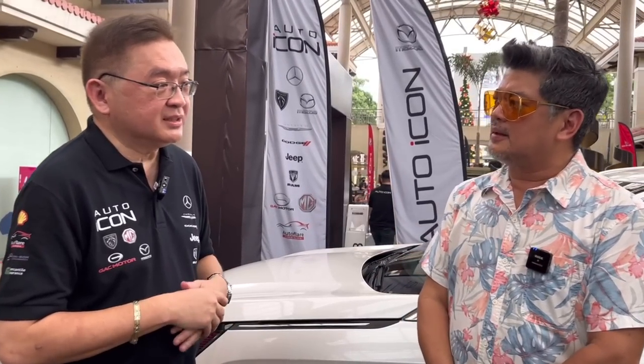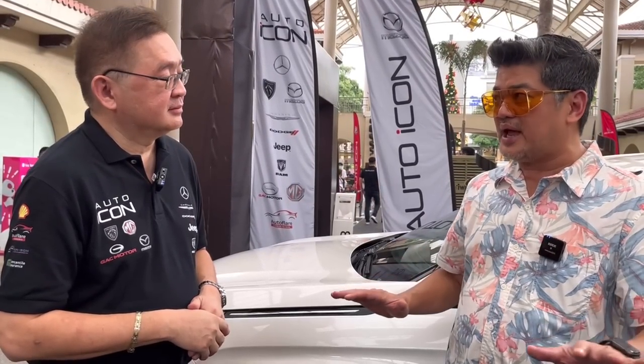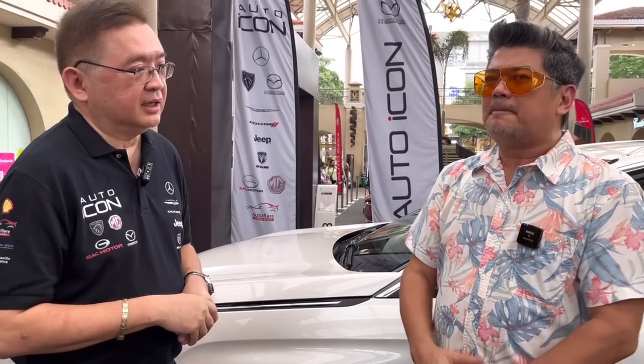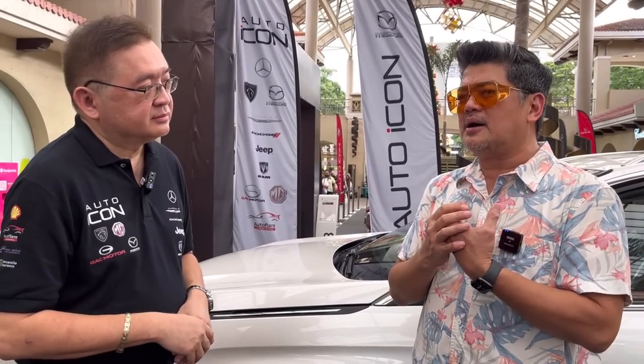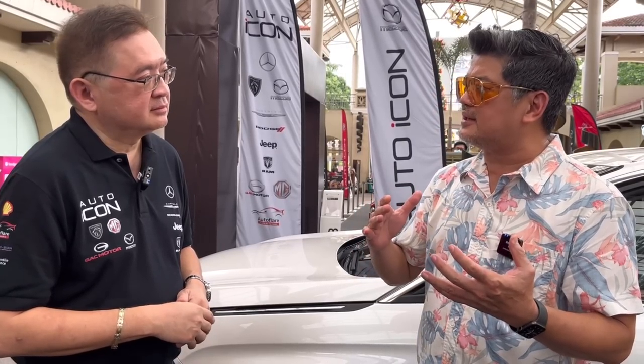Usually, about a few days lang. The most is a week. Bilis lang, ano? Pero lahat ng cars dito, sir, brand new to lahat? Brand new po. Meron second hand? Brand new po. Brand new talaga? Brand new. Paano kayo compete dun sa klase ng takbo ng ano natin yan, ng pera natin, di ba?